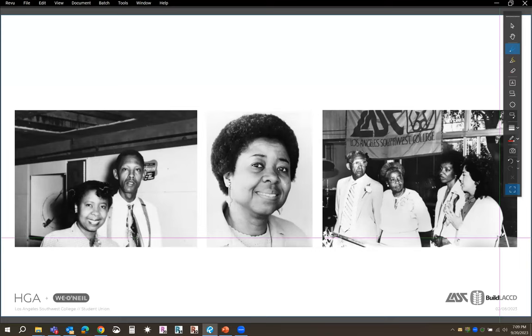This is a lady by the name of Odessa B. Cox. And so she was a community member around Los Angeles Southwest College. Southwest College is situated kind of in the neighborhood of West Athens, which is kind of between Gardena and Hawthorne and Watts to the south and Compton. So it's kind of nestled between all of those neighborhoods.